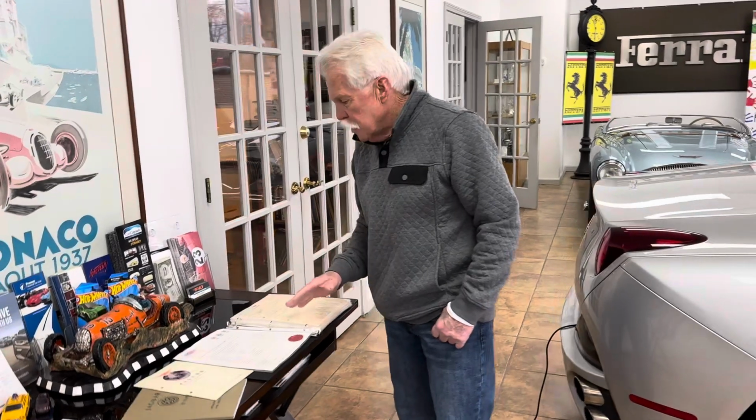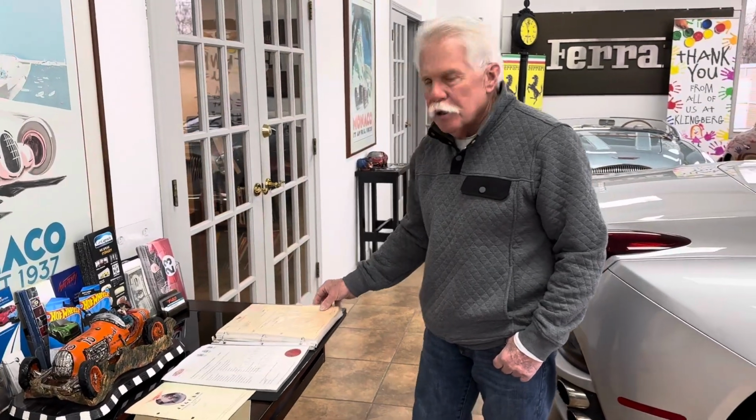We're about to list a 1961 Jaguar XKE Roadster on Bring a Trailer. I want to talk to you about it. So this is a very special car. This car belonged to Dave Garroway.